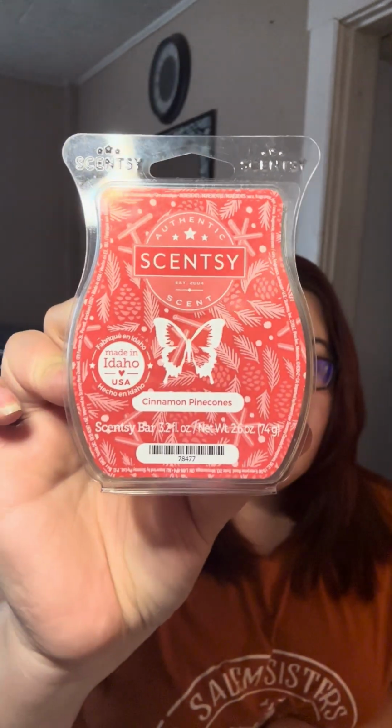Cinnamon Pine Cones. This one was a scent of the month for December of 22. They brought it back for this catalog. It's very nostalgic, very Christmas-like. It smells like cinnamon pine cone bags, cinnamon broomsticks. It just brings you back to that nostalgic Christmas scene.